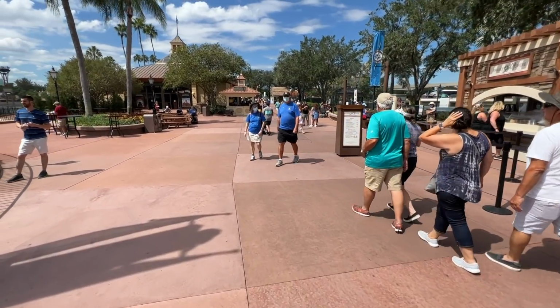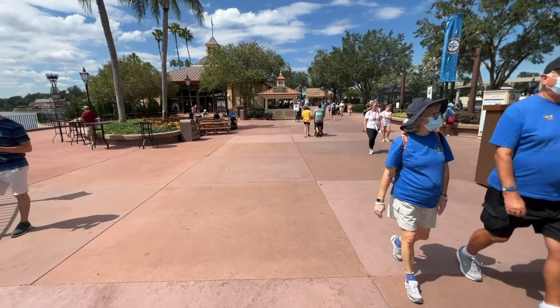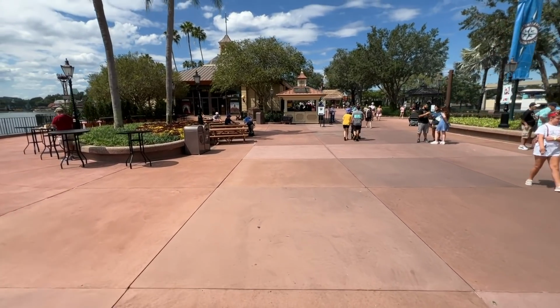Friends, I have made it to the edge of the World Showcase. I have completed my first lap, and my Walt, this was so enjoyable.